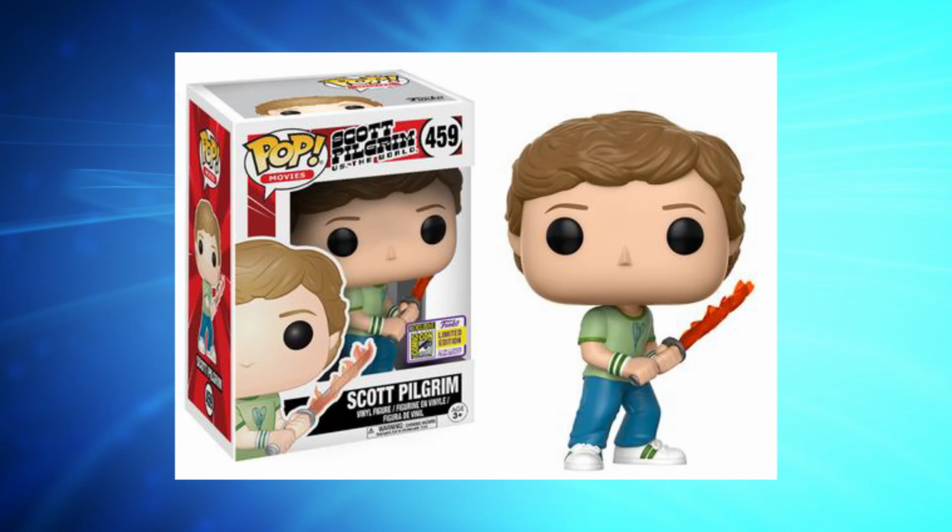Day 2 was a Scott Pilgrim reveal, and we got a little bit more than Funko Pops. Up first, we got Scott with Sword of Destiny.